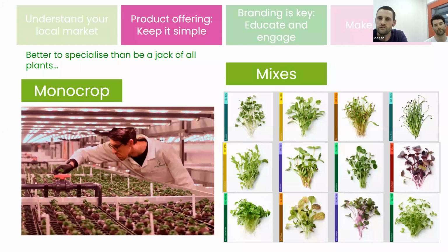And there's two kinds of roads you can go down here. It's going down the route of a monocrop, which we've seen examples of in the UK, where you choose one crop and you really try and nail that crop, and you start specializing there, and hone out a niche for yourself. Or you can do mixes. I suggest keeping the mixes limited, 10 to 12 products.